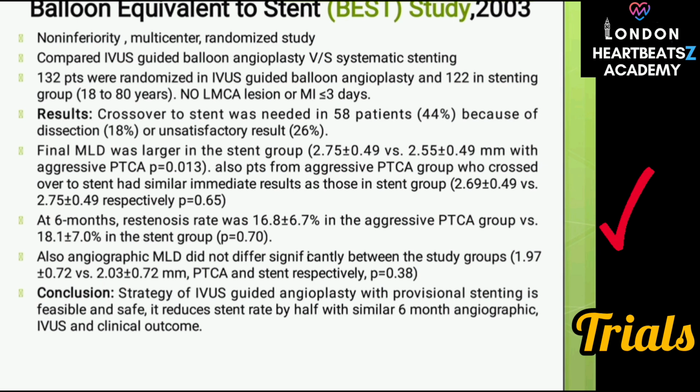Correct. The conclusion of the BEST study was that an IVUS-guided strategy of balloon angioplasty with provisional bare metal stenting was feasible and safe, and it resulted in a reduction of the overall rate of stent implantation by approximately half, without compromising the angiographic outcomes at 6 months compared to systematic stenting. That suggests a potential way to minimize the amount of permanent metal left in the vessel while still achieving comparable short-term results.